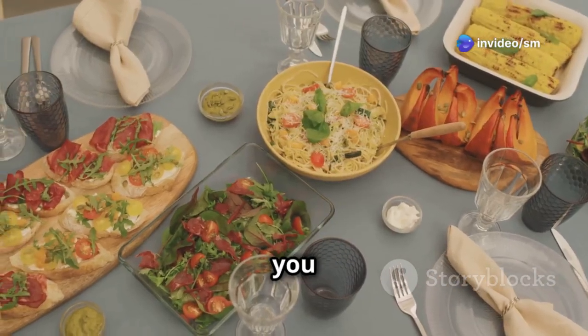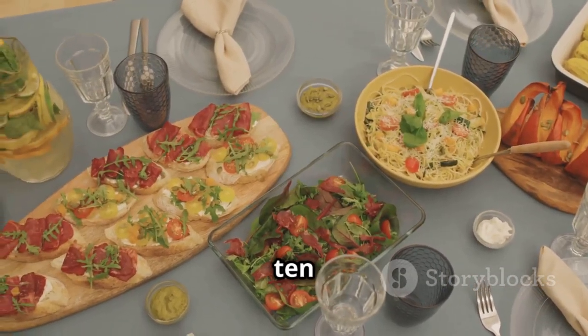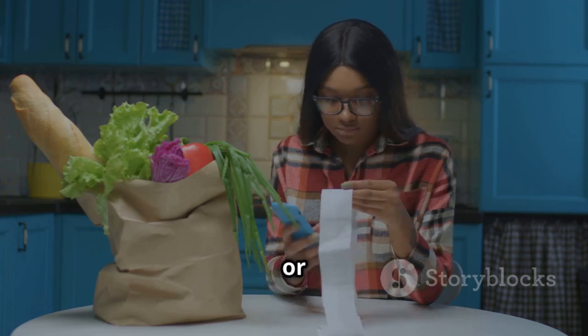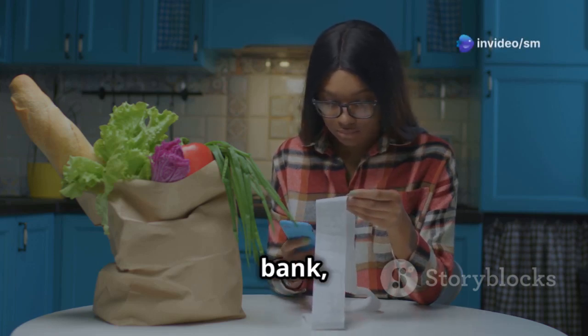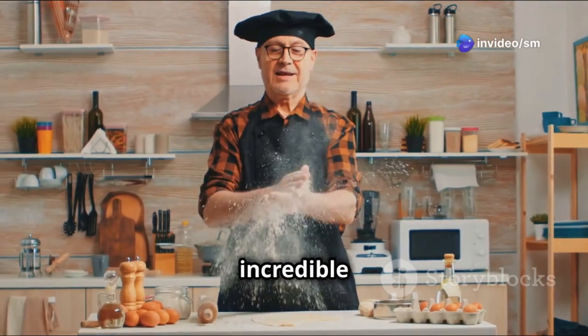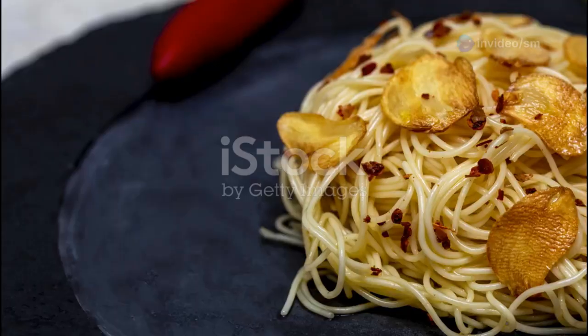Today, we're going to show you how to make 10 delicious meals for under $10. Whether you're on a tight budget, looking for quick and easy recipes, or just love tasty meals without breaking the bank, you're in the right place. So let's get started and see how you can enjoy incredible meals without spending a fortune.